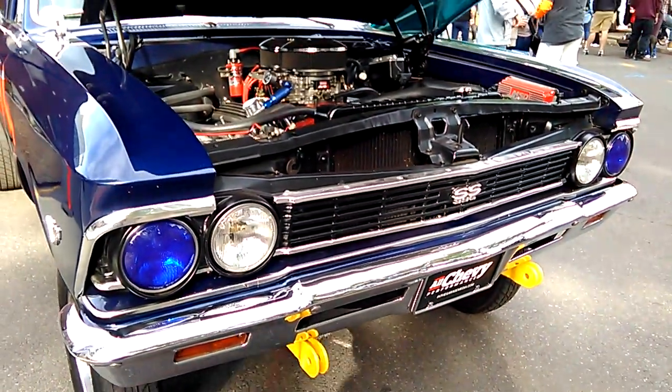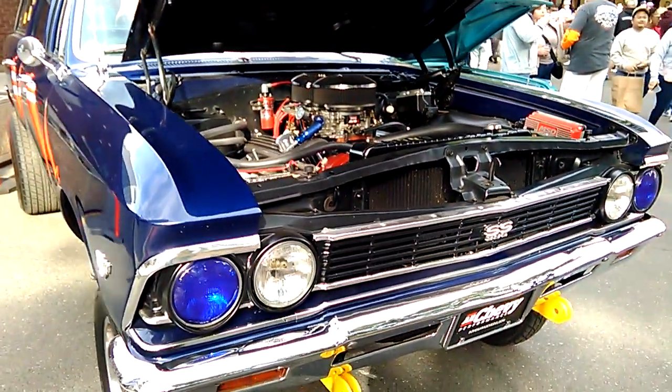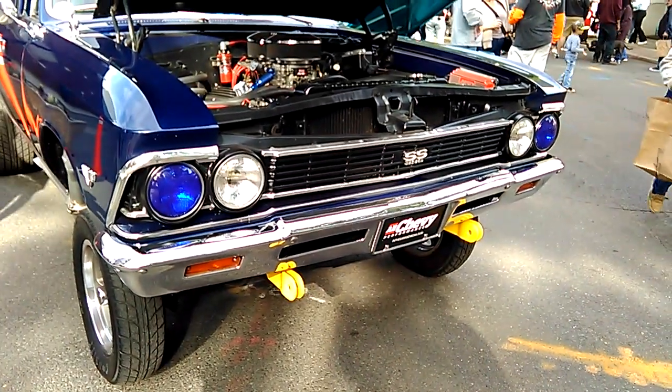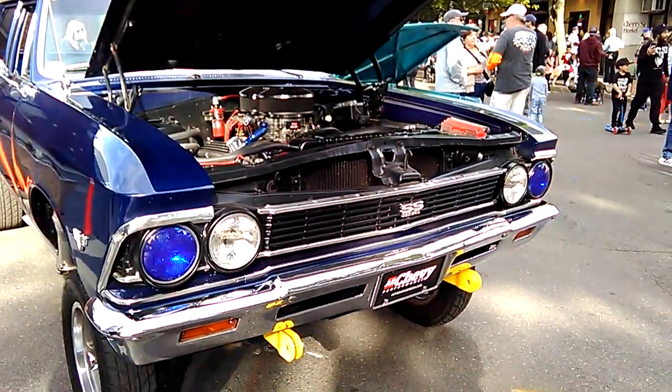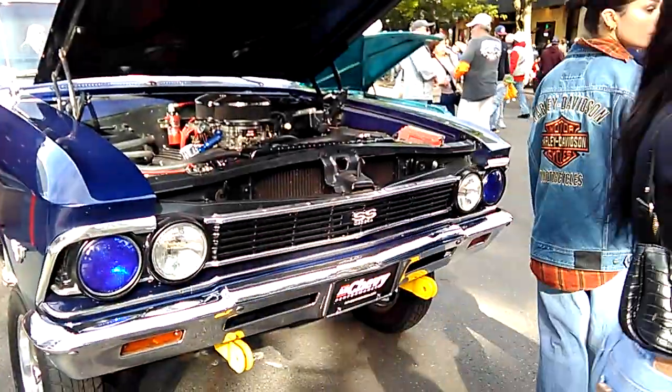From the 1965 Chevy Malibu station wagon, gasser with SS badges, 396, two 4-barrel carbs, and a lot of extra stuff on it. Riley's dad. Sorry.